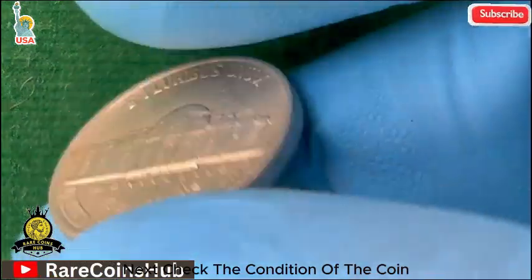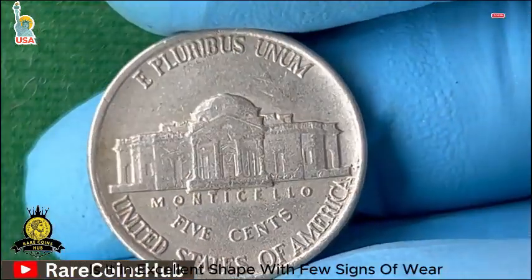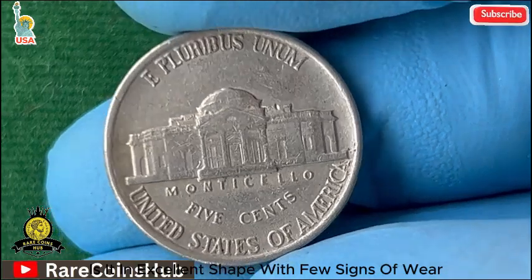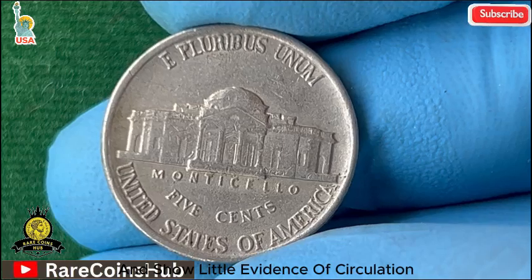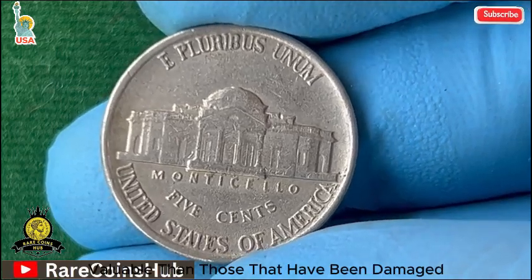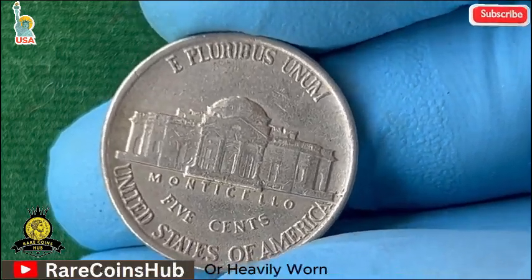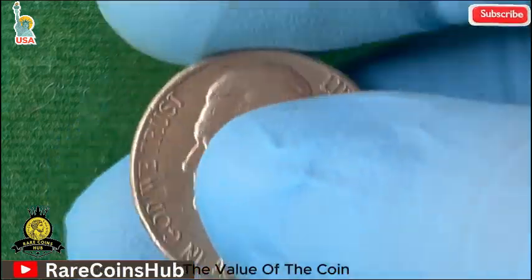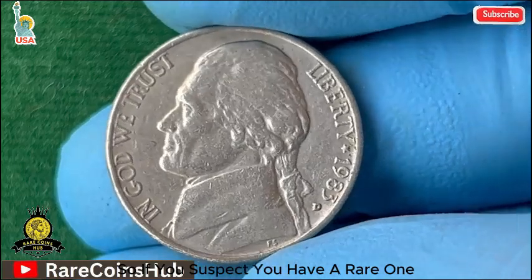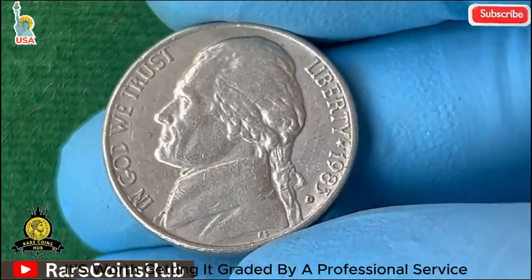Next, check the condition of the coin. Is it in excellent shape with few signs of wear? Coins that are well preserved and show little evidence of circulation are much more valuable than those that have been damaged or heavily worn. Professional coin grading can also help determine the value of the coin, so if you suspect you have a rare one, it's worth getting it graded by a professional service.